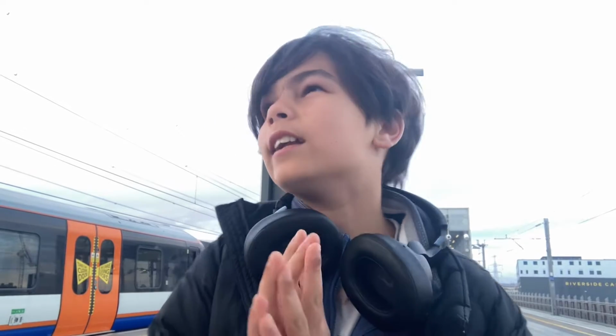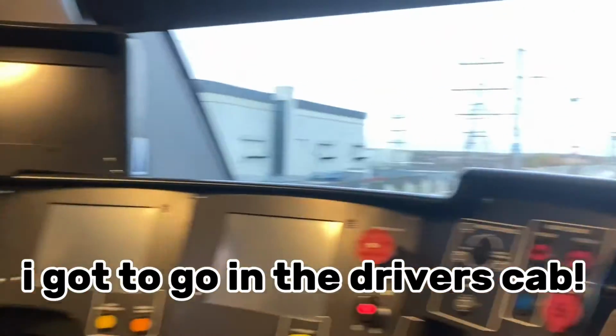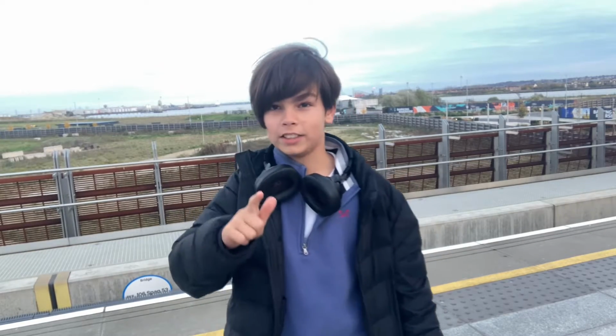Was the 15:33 service to Gospel Oak. We're going to get on the 15:48 back. I just got to go in the front cabin of the London Overground train. That's pretty sick. So that will be our train out. So it's the 15:48 to Gospel Oak.